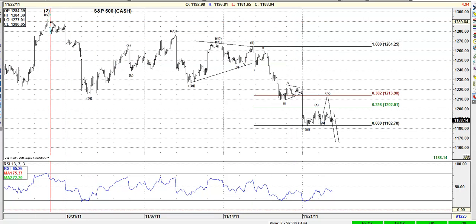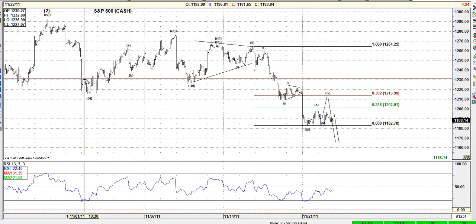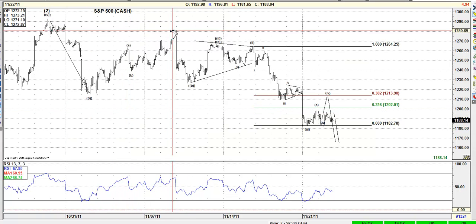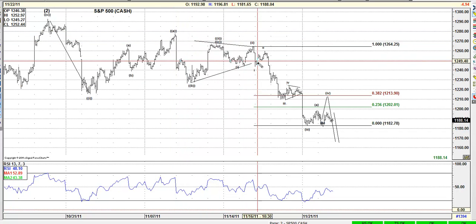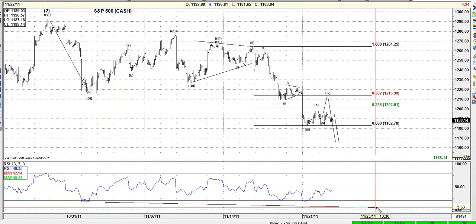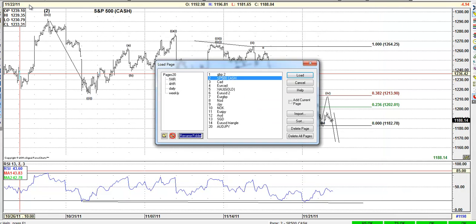Besides that, I was checking that in the first leg, I got 1, 2, 3, 4, 5, 6, 7 swings also here. So maybe this is a WXY, and then we have a B wave triangle, something like here, and lower. But again, this divergence in the S&P is not looking good for the bears. So let's see how it plays out. And we're going to know very soon, like me and DV were talking.